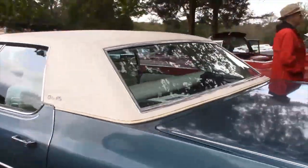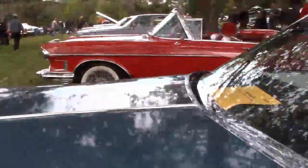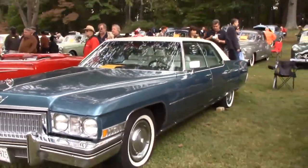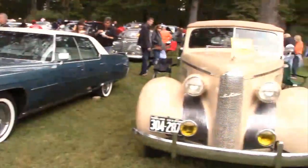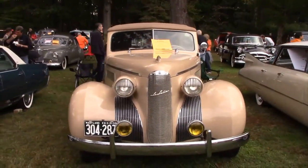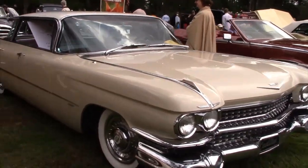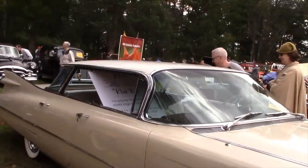Go up and see the front of this one. Sedan DeVille. And there you go. These are large and in charge. LaSalle. Some of these had, I think, Cadillac engines in them. What's this say? 1959 flat top.